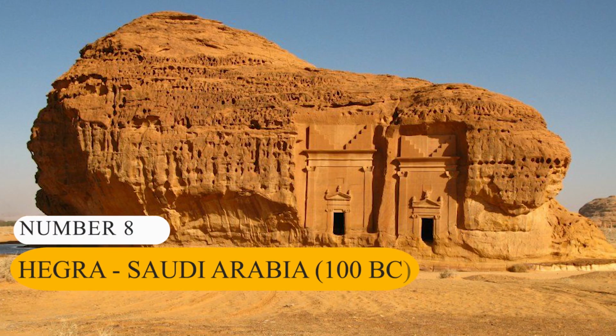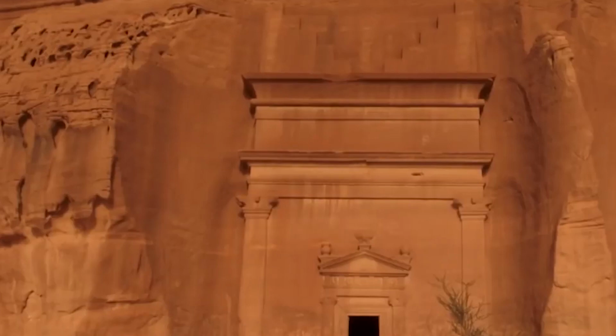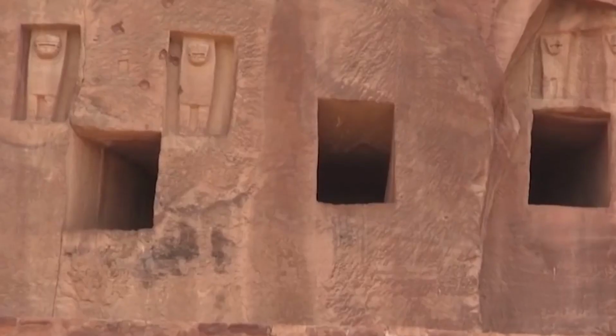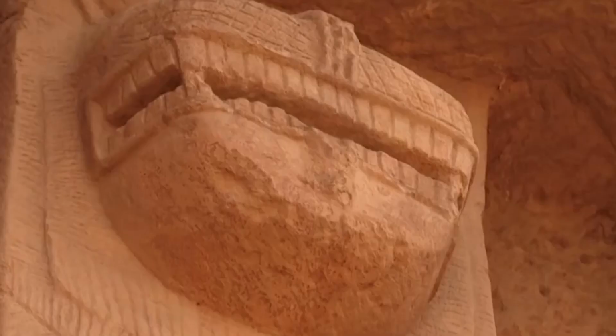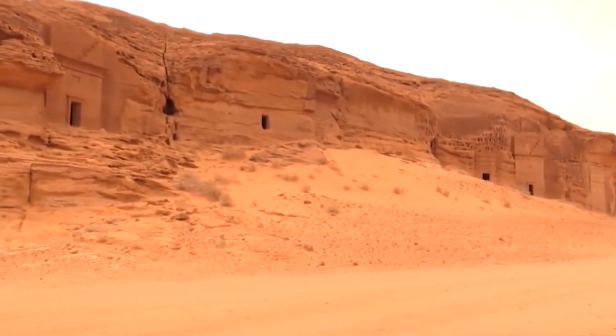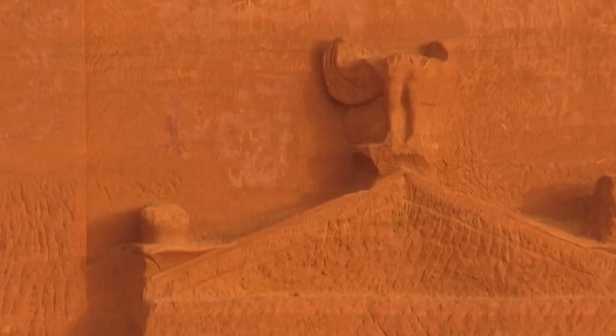Number 8 is Hegra of Saudi Arabia, which was built in 100 BC. Mada'in Salih is an archaeological site in the AlUla area of Al-Madinah in Hejaz, Saudi Arabia. Most of the remains come from the Nabataean kingdom of the 1st century AD. This place is the southern and largest base of the capital Petra, which is in modern-day Jordan. Traces of Lihyanite and Roman occupation can also be seen before and after the Nabataean rule, respectively.